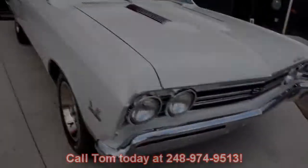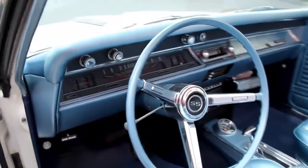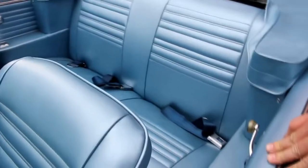Let's check out the interior. So we got a really unique blue interior in this white car. It really sets the car off. Got nice interior. Steering wheel's in great shape. Bucket seats, console. Back seat looks great. We've got seat belts front and back. Now the top on the car is black. If you take a look at our pictures, you'll see the top up on the car. The dash pad's in awesome shape.